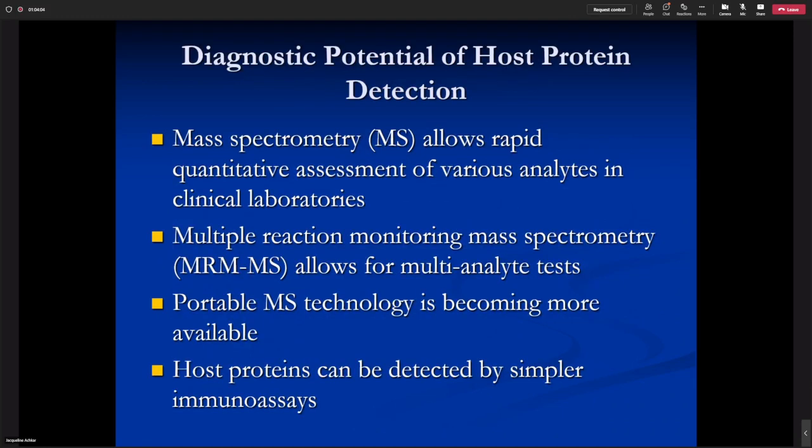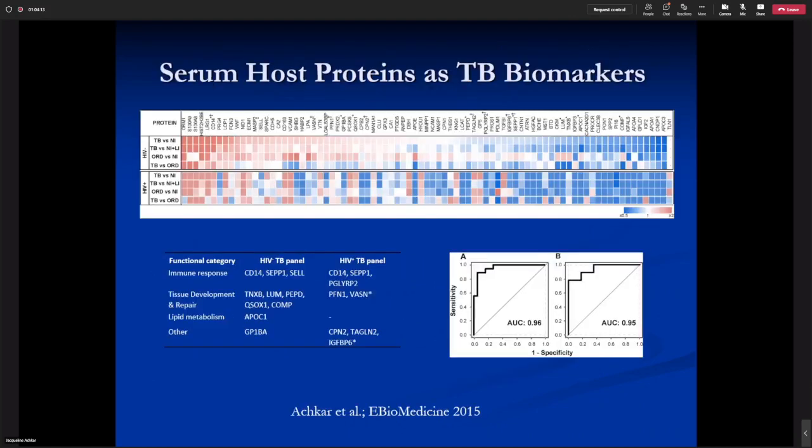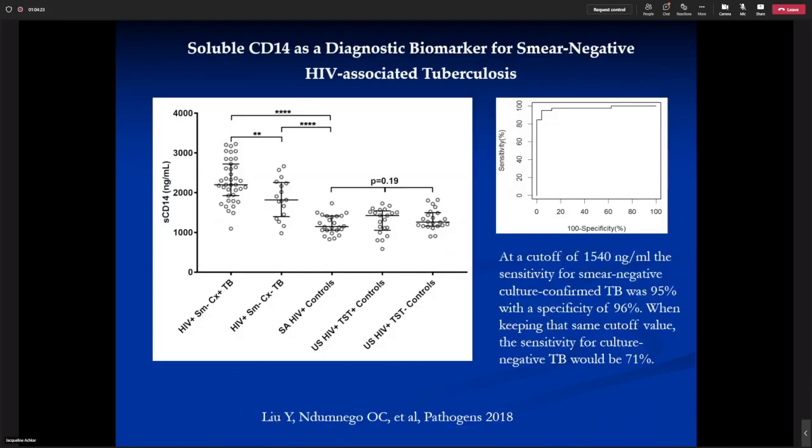And then we are working on host proteins, starting out with mass spectrometry, and we are now moving to simple diagnostic assay platforms. We have identified several host protein biomarkers for TB, and we have also shown that these detect HIV positive, smear negative TB, and we think they might be an adjunct here.